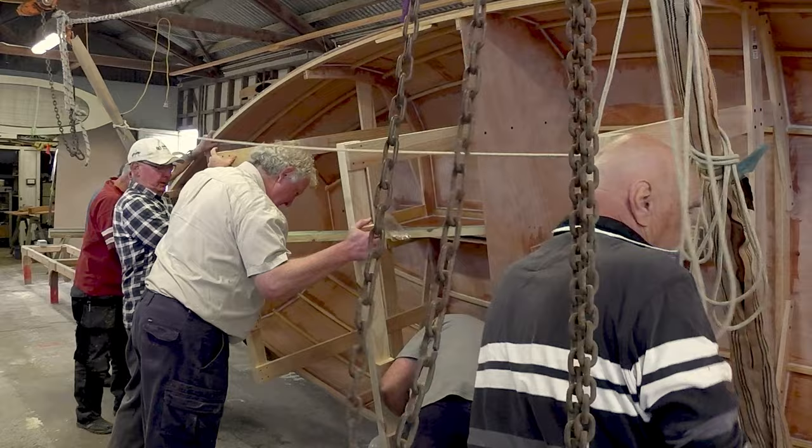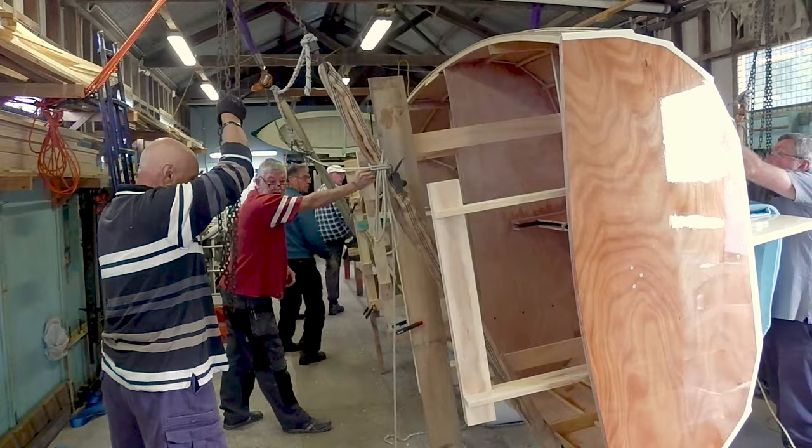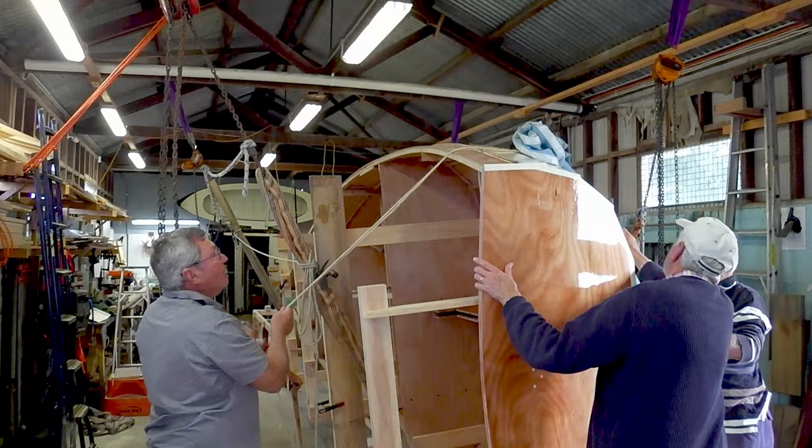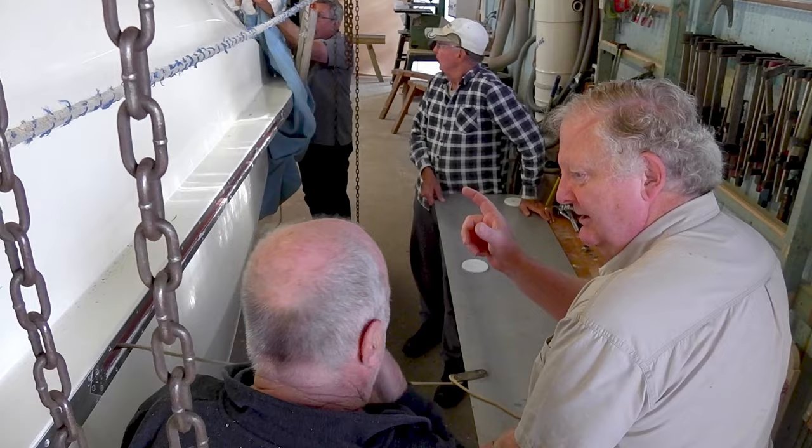And if you're wondering what a ptarmigan is, it's a game bird that's a bit larger than a partridge. It's found in Scotland, Iceland, Scandinavia, and North America. Steve's Ptarmigan would be a gaff-rigged yawl with a mizzen, which is popular for cruising boats. And at 17 feet, it's manageable to get on and off a trailer.